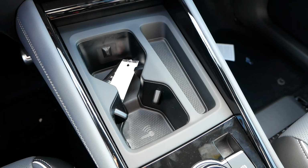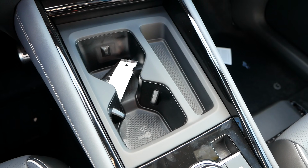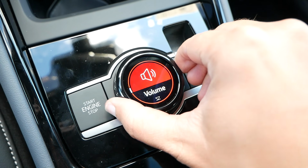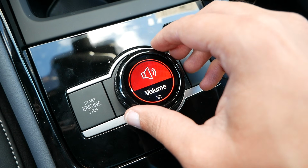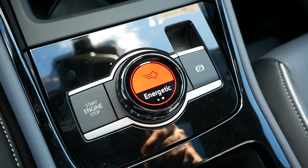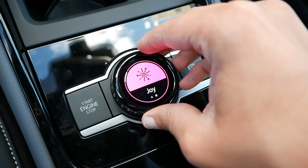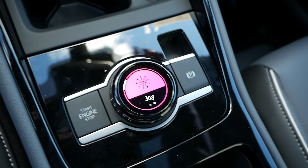Then taking a look at the center console, you will have your two cup holders here and a small cubby for some loose change. You're going to have your start-stop button and then a dial here. Now, this dial does control your volume, but when you press down on it, now it controls your drive mode selector. So with the R-Line Turbo, you have Eco, Comfort, Sport, Custom, Off-Road, and Snow. Like I said before, I don't think you'll be going off-road with this model, but it's at least there. And you will have your electronic parking brake.